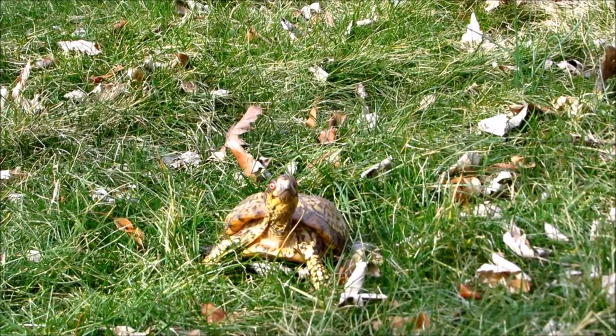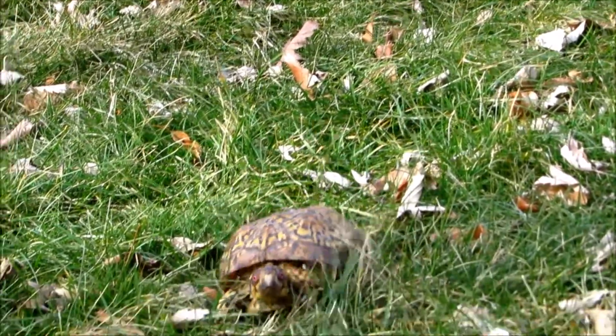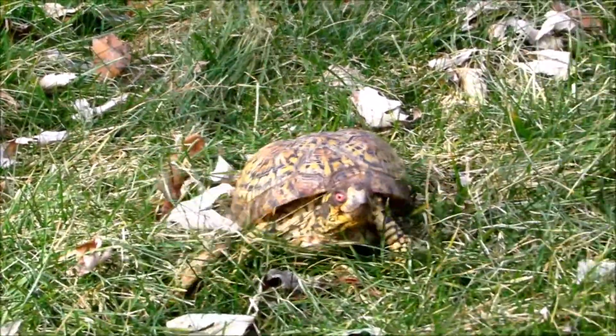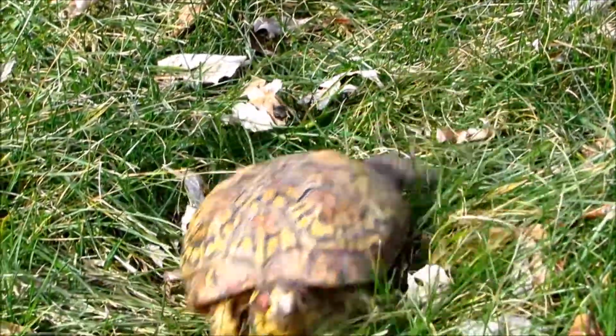He hasn't tried foraging for anything yet. But of course, it's pretty early in the year for most insects to be active. I'm sure later in the spring, he will be happily chasing things down.